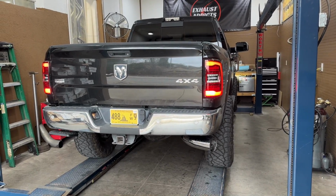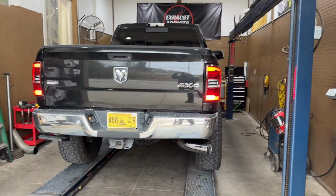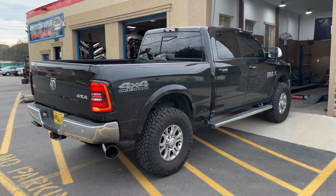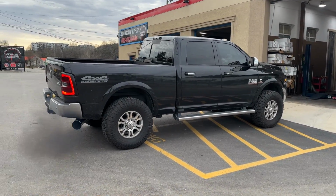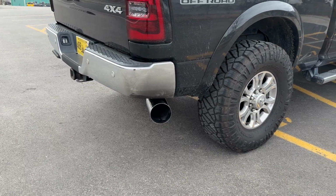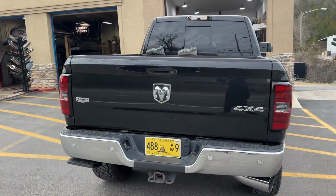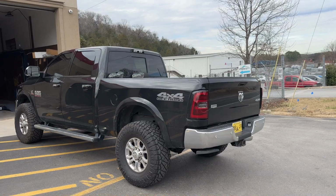Sounds like a freaking jet. Beautiful. I'm telling you guys how much I have to back up because the truck is so massive. It's ready to eat anything. Sounds like a roaring lion. I like it. I'll let you guys hear on the inside.